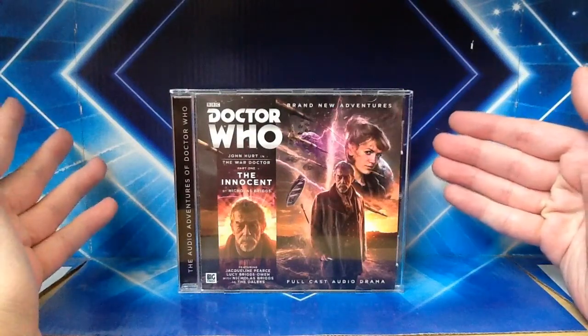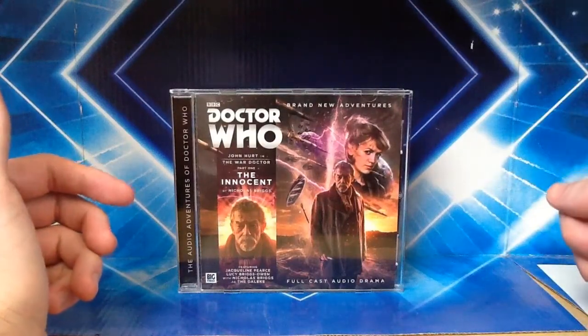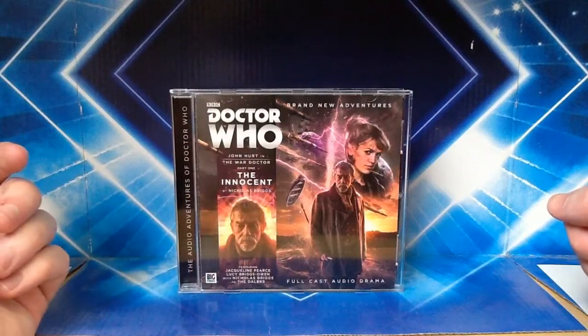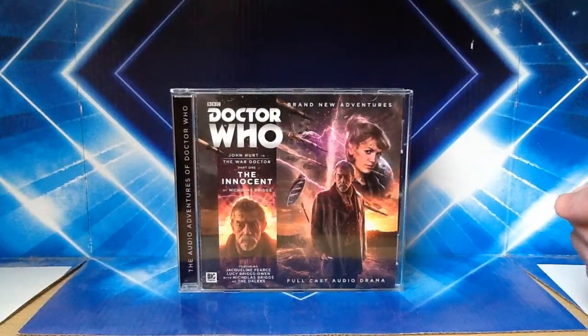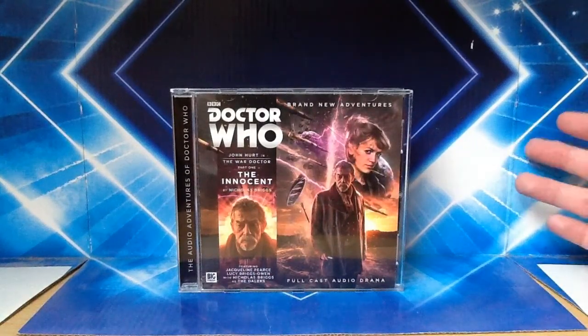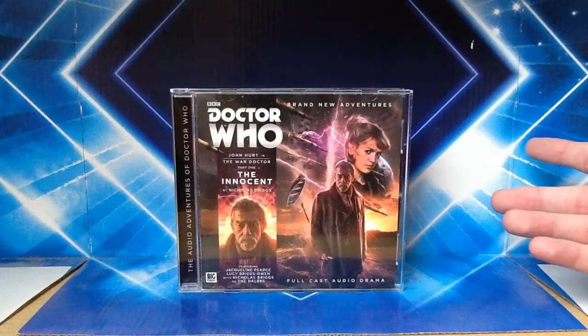As you can see on the front cover, there's a whole lot of things going on. You've got a time rift coming in here, you've got missiles coming in, you've got a bloody boat going into the sky, you've got the War Doctor holding his sonic screwdriver, and you even have this character who is sort of the companion, you could argue, for this set. It depends on how you interpret it from this.